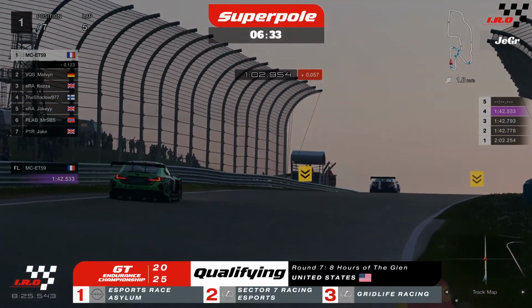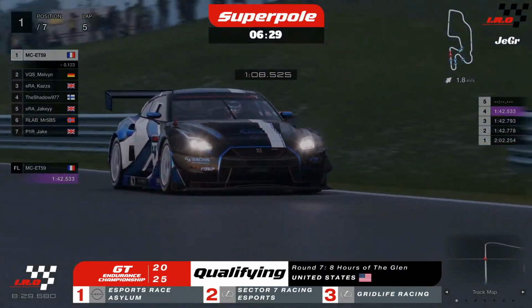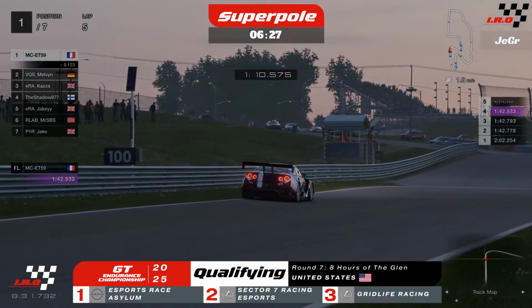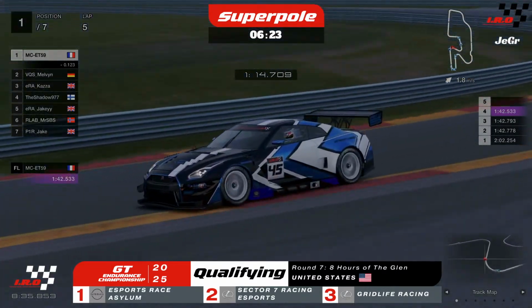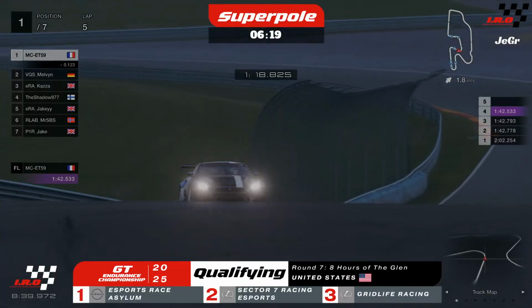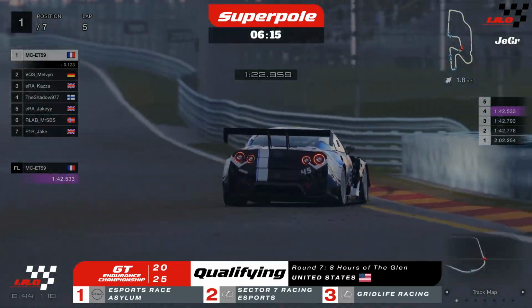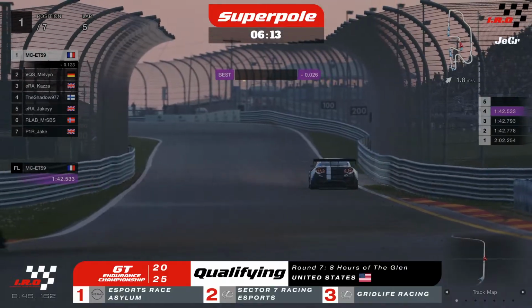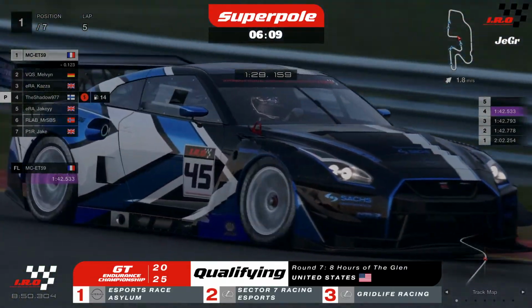Rear a bit loose. Not far behind. With a great final sector. Time for improvement, I reckon. Or will it be pit for some fresh soft tires?